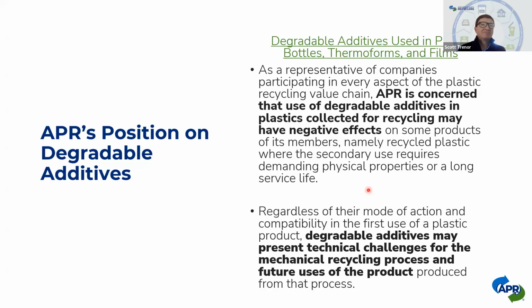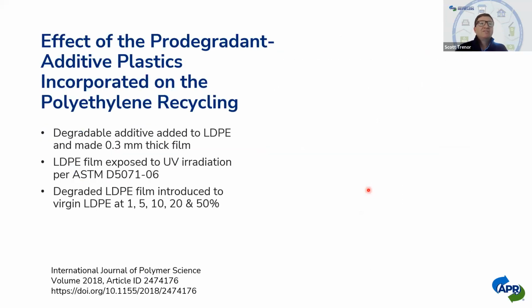Essentially, there are lots of words on the slide, but we're concerned that the use of degradable additives in plastics collected for recycling may have negative effects, and that they could present technical challenges for mechanical recycling and the future uses of that product. It's not just that we're concerned; there's a substantial amount of technical data that backs that up. One example was published a few years ago.